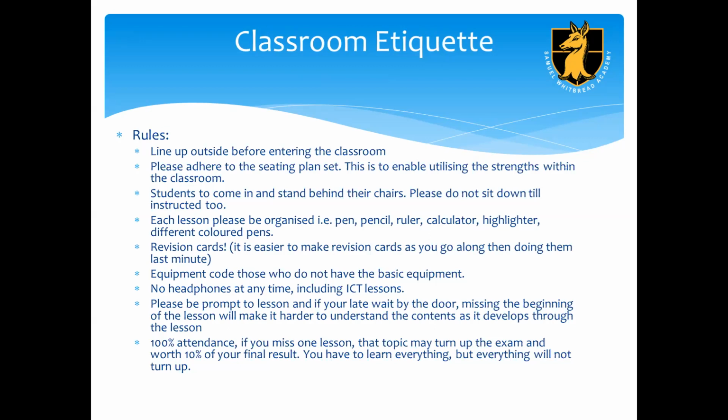The reason you need to come on time is because, again, teaching physics is like a story. If you miss one part of the story, you're not going to get the understanding of the overall picture of how things are developed theory-wise and concept-wise and contents-wise. So try to be on time so we don't have to repeat ourselves, and we can try and cover the course with sufficient time.